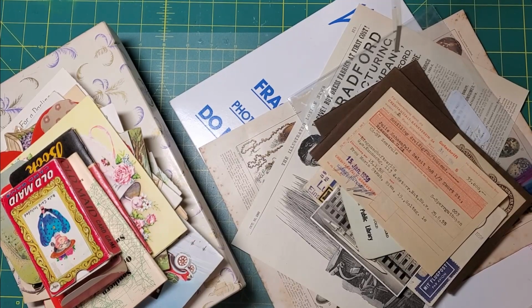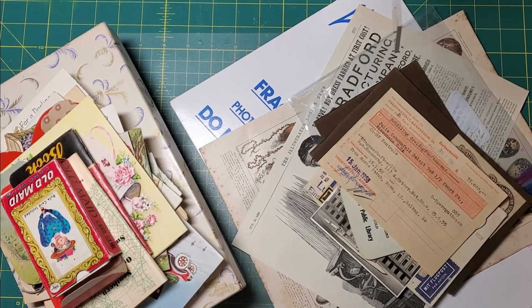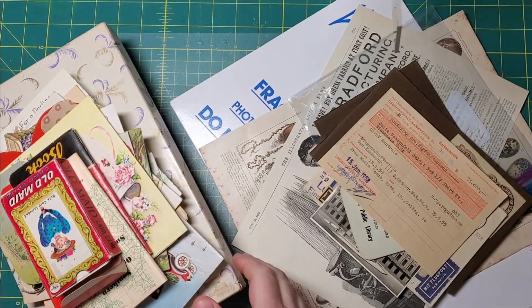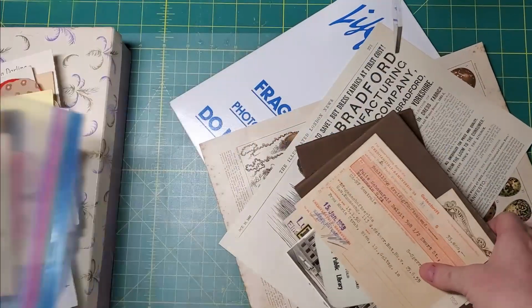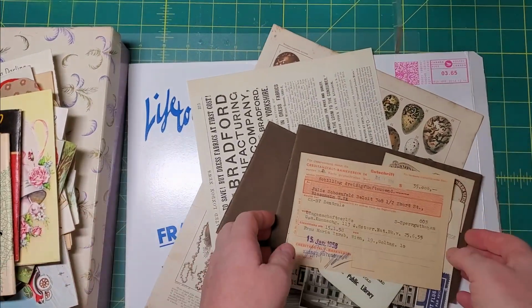Okay. Anyway, it wasn't until I went and picked up my stuff from the auction yesterday that I actually figured out what I had. So there's a couple treasures here. Let's just take a look. So I got this, it was in an envelope, and it was marked as ephemera.